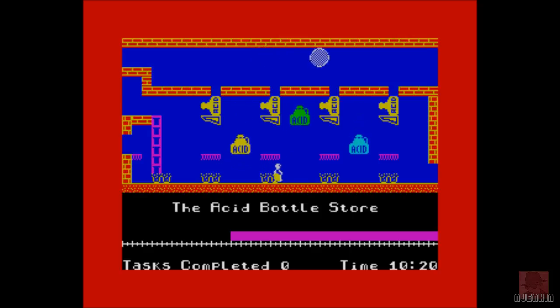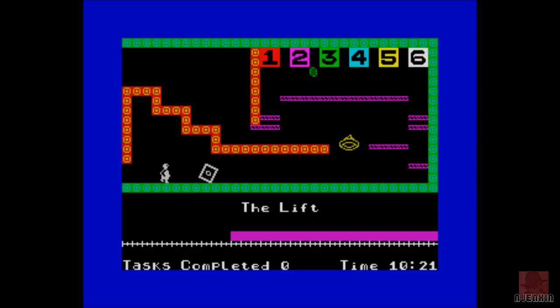Can I get out this way? The acid battle plays the lift again. Oh, okay, so we are going around in circles now. Showed you quite a few screens. Yes, so I hope you like having a look at that one.